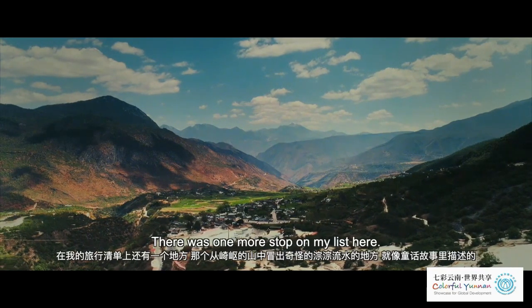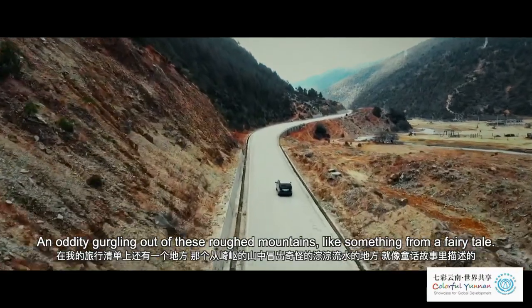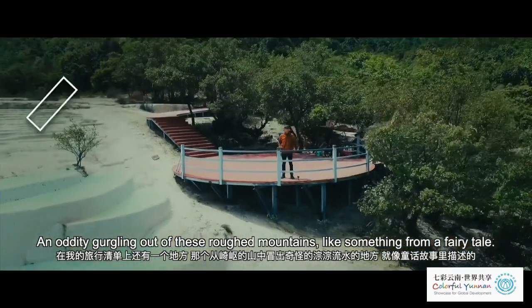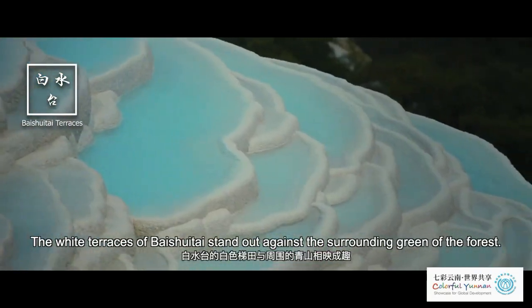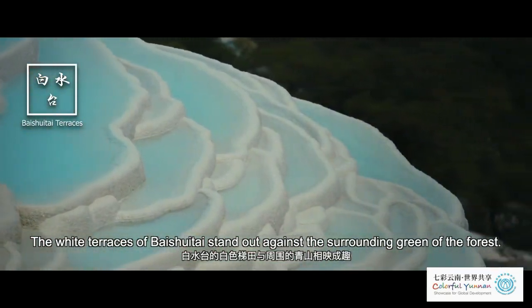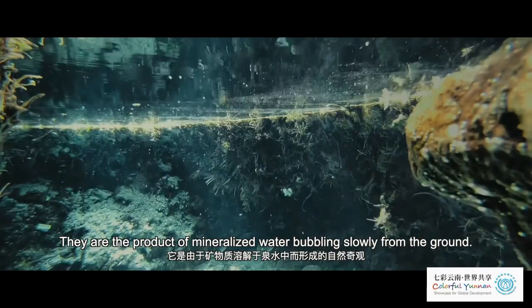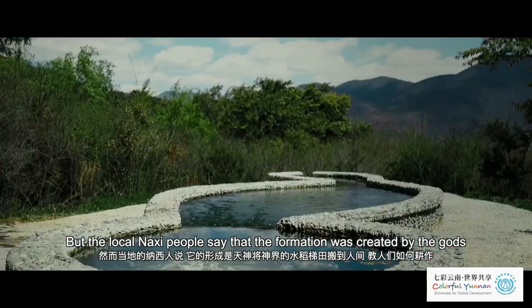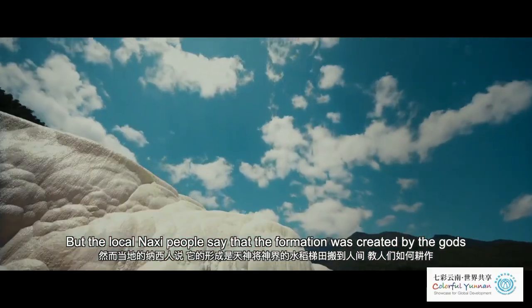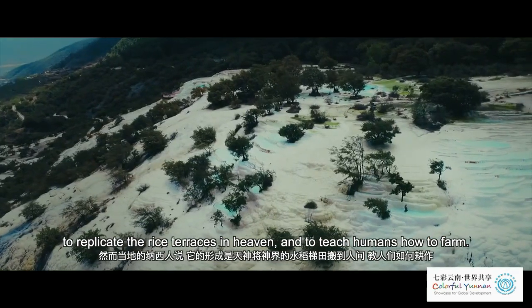There was one more stop on my list here, an oddity gurgling out of these rugged mountains. Like something from a fairy tale, the white terraces of Bai Shui Tai stand out against the surrounding green of the forest. They are the product of mineralized water bubbling slowly from the ground. But the local Nashi people say the formation was created by the gods to replicate the rice terraces in heaven and to teach humans how to farm.